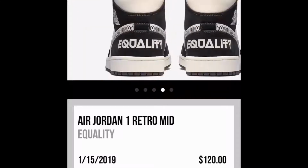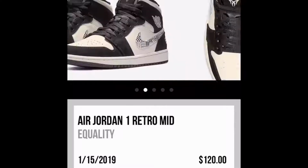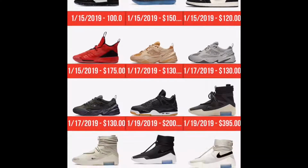Yeah, not bad. I mean, I am not a huge Jordan 1 fan. The only one I have is the Sports Illustrated ones that just were out this past year. It's just so much hit or miss with the shoe quality of the leather and everything like that to me. But yeah, this is the Air Jordan 1 Equality, $120 on those.